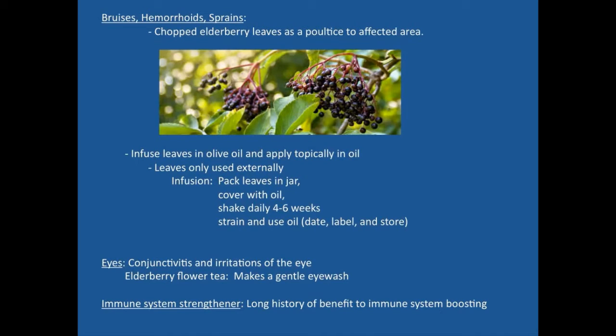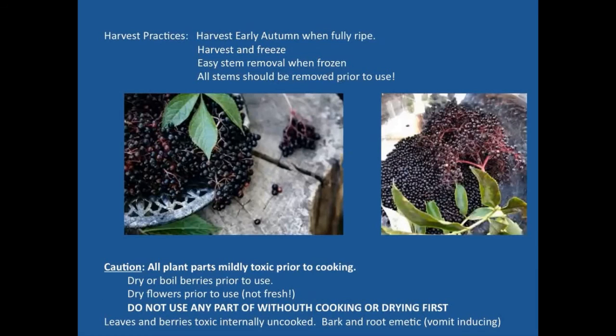Also functions, just a long history of immune strengthening qualities, just a go-to from the earliest times, very, very beneficial and readily used immune enhancing and boosting qualities of black and blue elderberry.